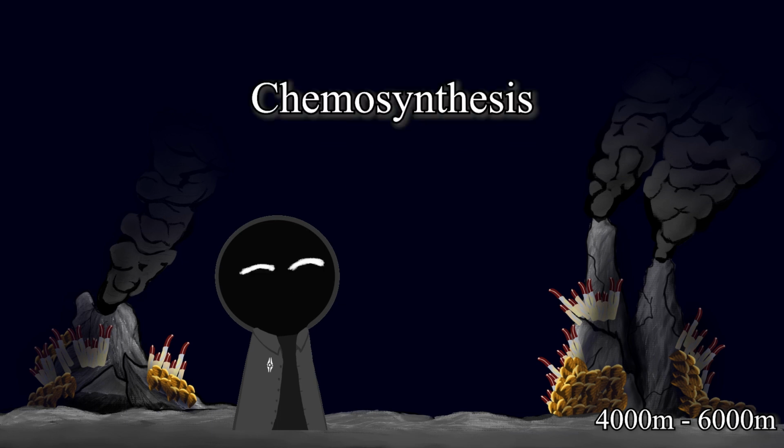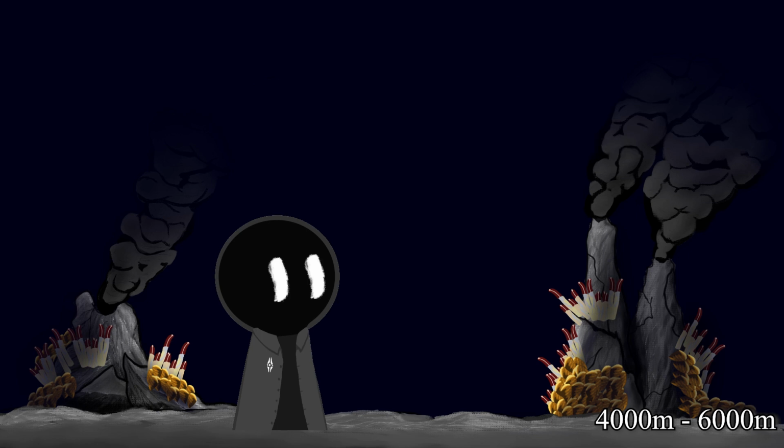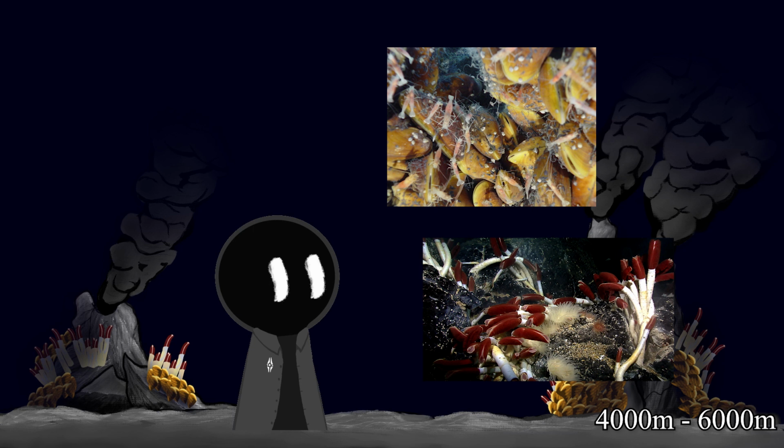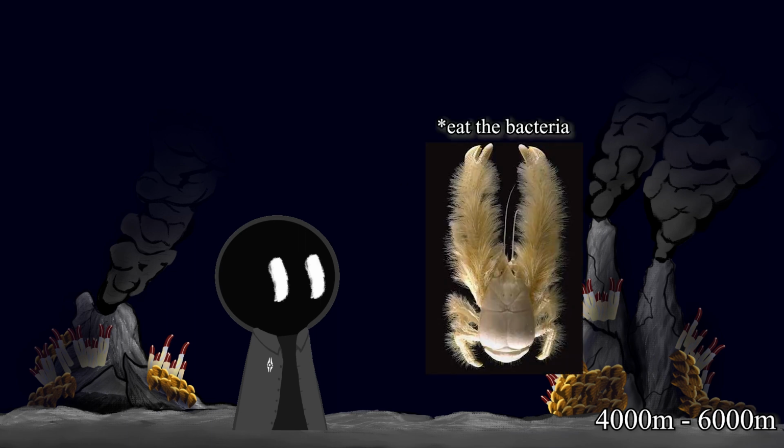Allow me to introduce chemosynthesis. Similar to photosynthesis, these bacteria can convert certain elements and chemicals found in the smoke into energy and organic compounds. Because of this, many organisms enter into a symbiotic relationship with the bacteria, such as the deep-sea mussels and the giant 6-foot-long tube worms, who have a whole organ to house the bacteria called a trophosome instead of a digestive system, while others, like our friend the Yeti crab, just eat them.